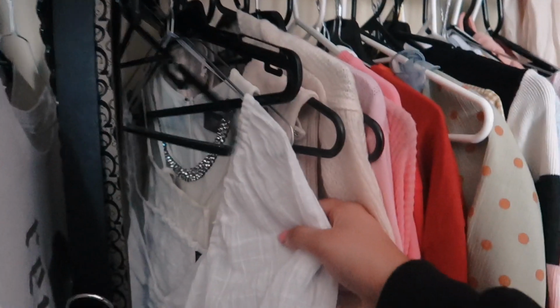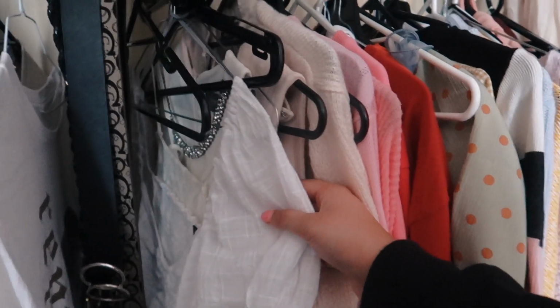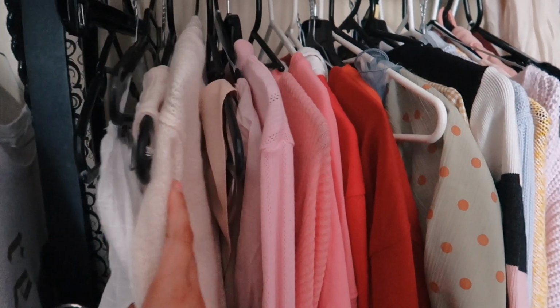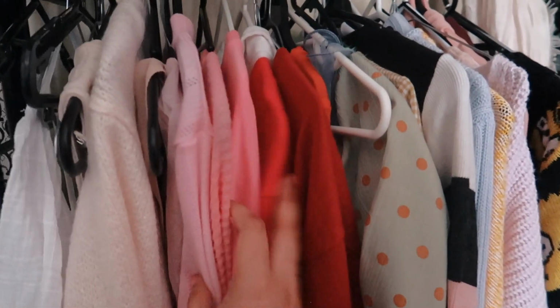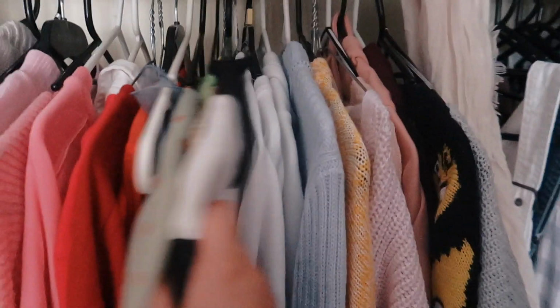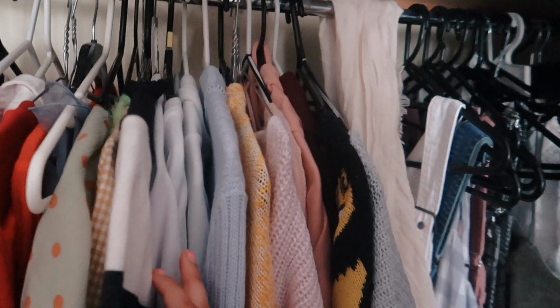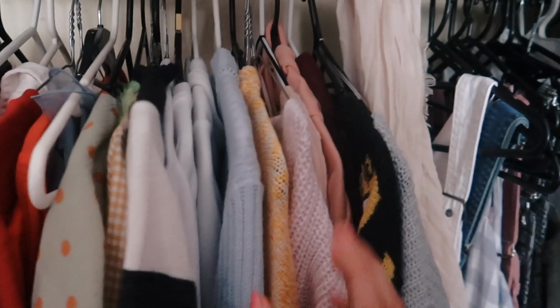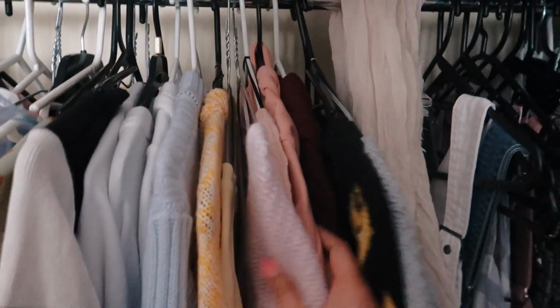Like you guys would have seen this white top that I wear in literally every single Instagram photo. So I have all my whites and creams up here. Then I've got more of my pinks over here, reds, greens. Then I've got, I don't even know, this is kind of a bit random. Then over here I've just got more of my jumpers and my winter tops. So I've got whites, I've got blue, yellow, pinks and purple.